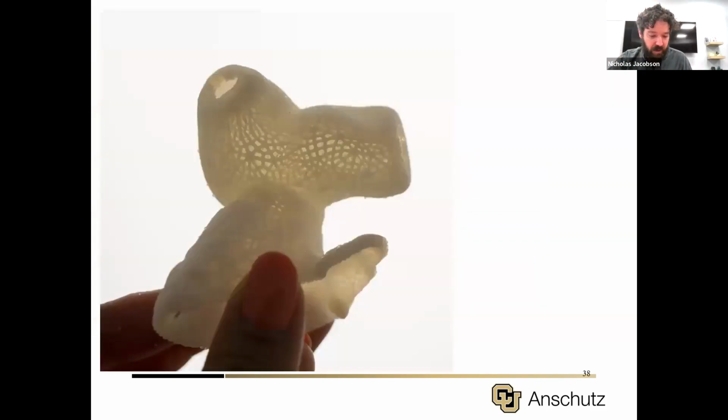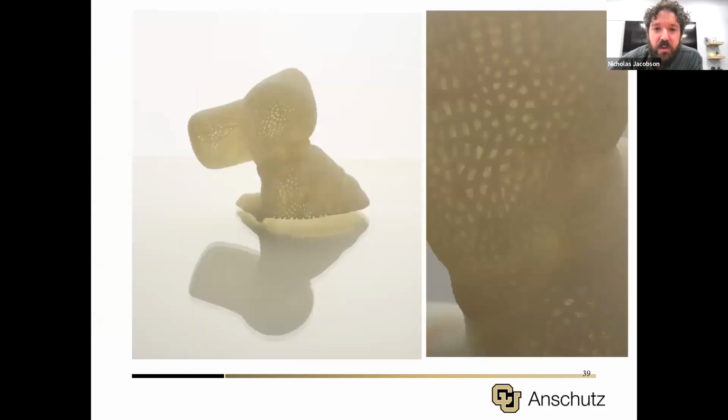Here's a version of a model I'm holding up. Those are Inky's fingers here with a beautiful nail polish. Sorry. Some more images of what this looks like.